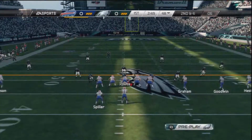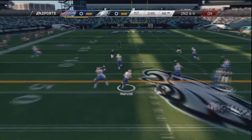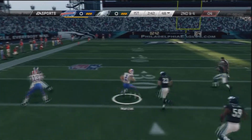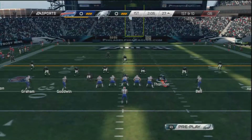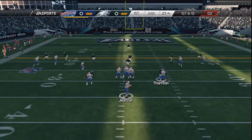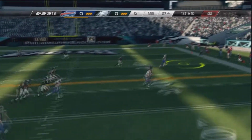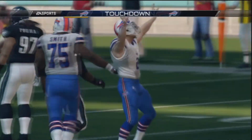2nd and 4 now for the Buffalo Bills as Johnny Manziel comes out in shotgun, and he'll do a read option. And Manziel fairly quicker than Matt Barkley, as Patrick Chung would be the one on the tackle, and he gets a 24-yard gain on that one. 1st and 10 on the next play. Manziel all alone in the backfield. He drops back. He fires. Finds Bell, who gets dragged into the end zone.